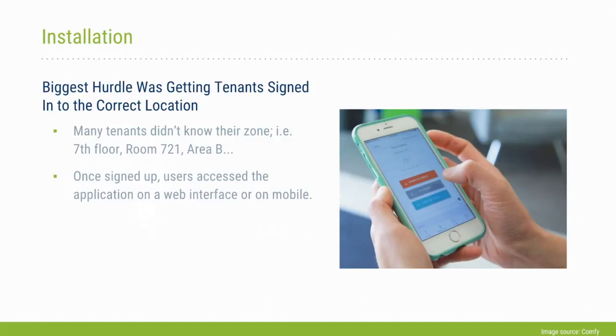So one of the biggest hurdles that we found basically with the use of this technology was getting the tenants signed into the correct location. Many of the tenants, they know that they would come to the office building, they know they got off on the 7th floor, they know that they went to a particular room in the area, but many of them didn't know exactly what VAV controlled their space. So it was kind of a little bit of a logistics that we had to work out to get people signed on into the correct area.